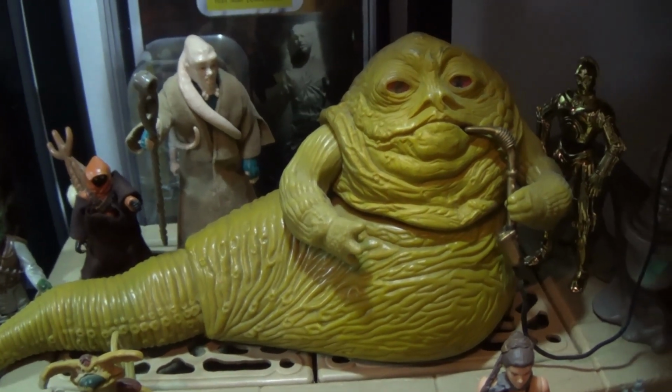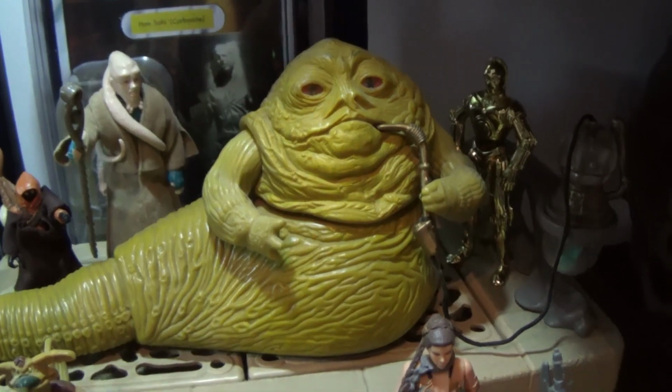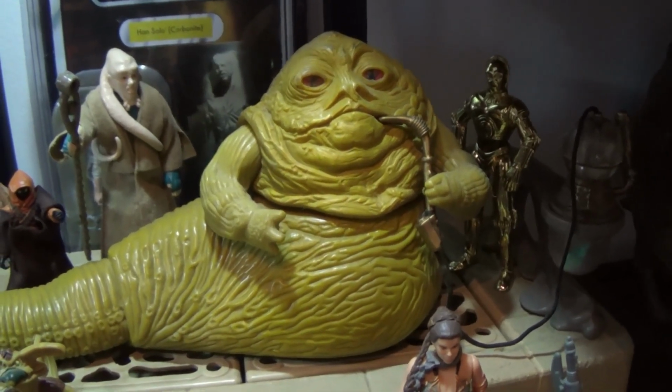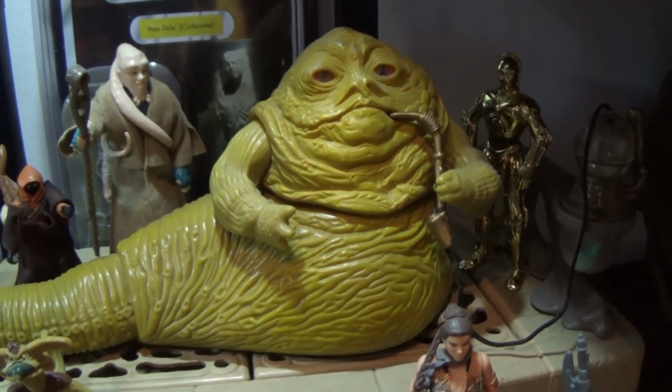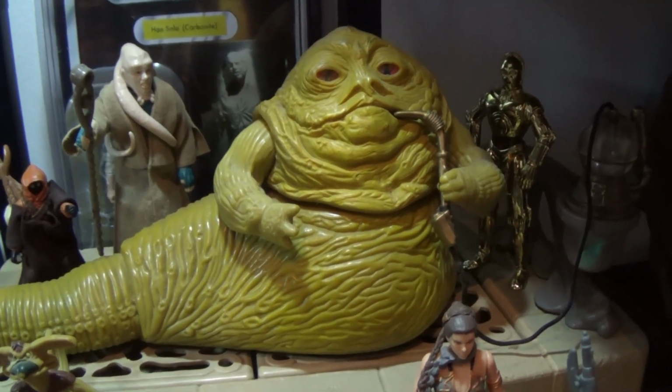Although I've saved almost all my childhood collection, I didn't have any vehicles. I had not all the figures. I just wanted Jabba the Hutt, and I picked him up around 2010 on eBay, and that was the beginning of the end.